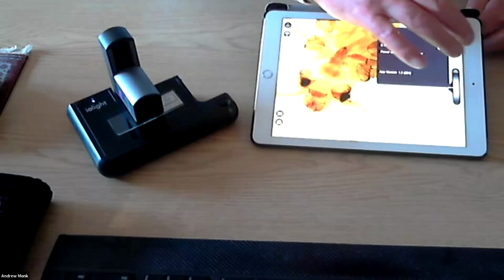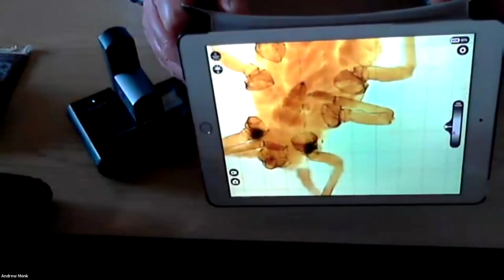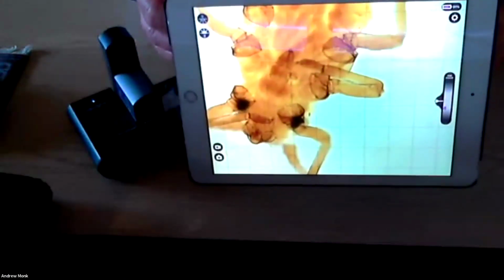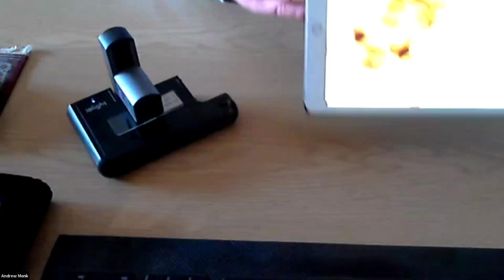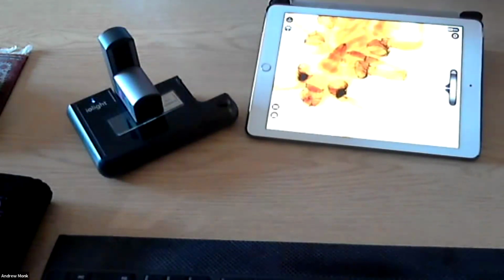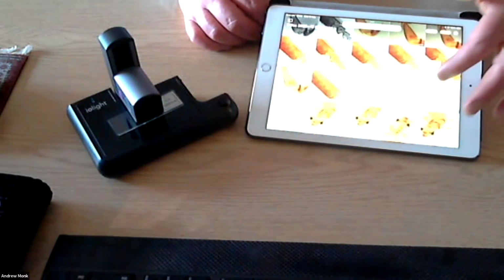And we've also got a settings menu here, and you may be able to see that we can overlay a grid of 10 squares, and that grid is programmable. You can change the width of those squares to match the microscope. So you've got 10 squares for a 1 millimeter microscope and 20 squares for a 2 millimeter microscope. So you can make the squares equal some sensible amount, or you can set them for any random value you like.